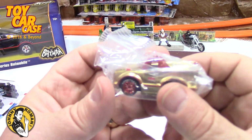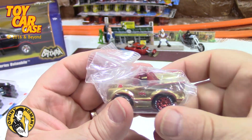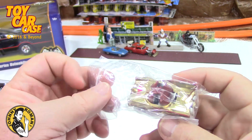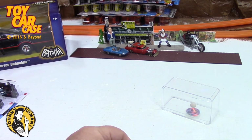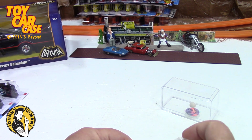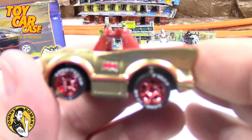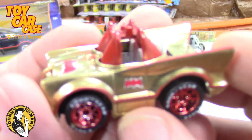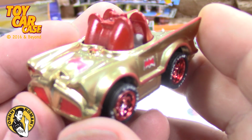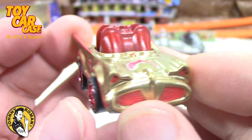So cool. But this is a custom built Batmobile. And it is one of the coolest things. Now, it came to work and some guy opened it, which kind of irked me off. But guy's new and doesn't know what he's doing. But still, you don't open something for Johnny when you aren't Johnny. But look at this gold rendition of this thing.